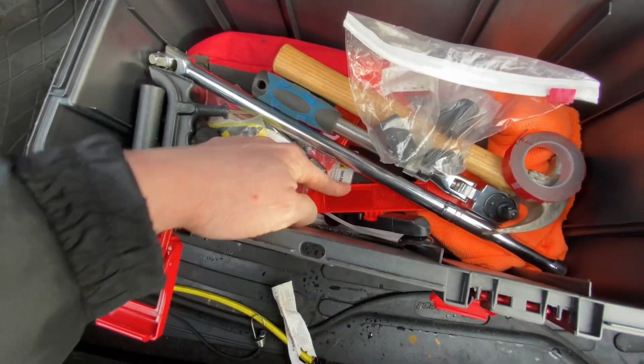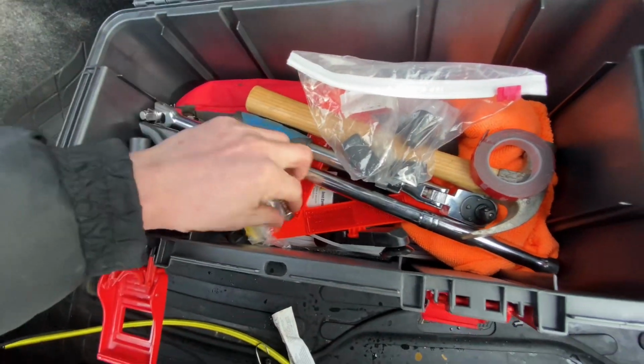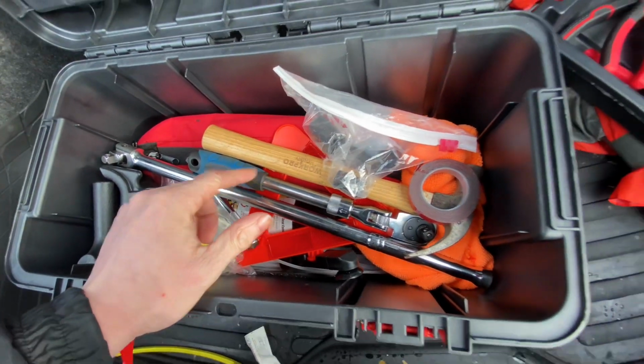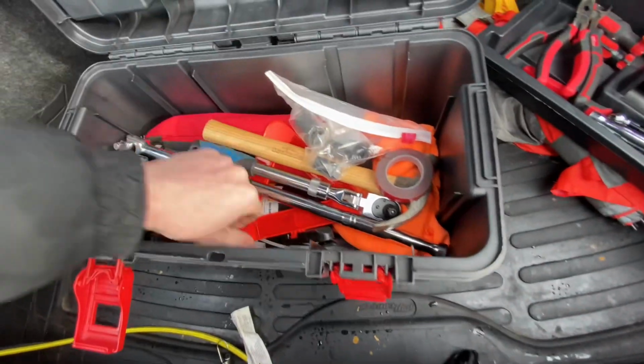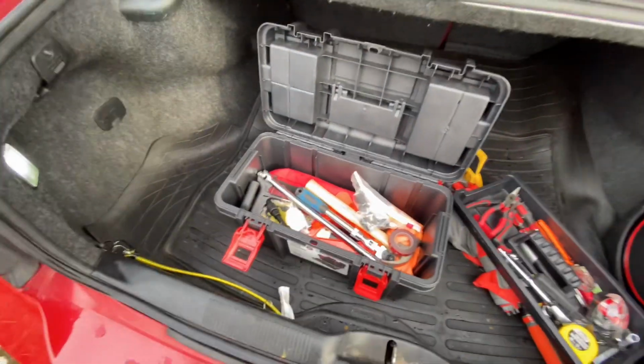Got a safety thing right here, the orange triangle. I think I have a poncho in here as well. Got right here a flexible, extendable ratchet. I got a whole bunch of stuff in here, guys. This is my main toolbox for my car. Everything I would need is in here.